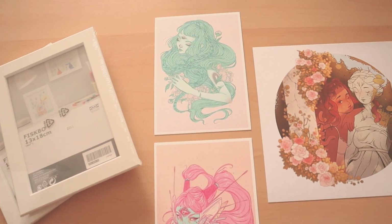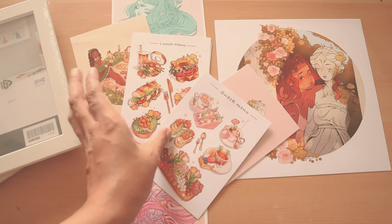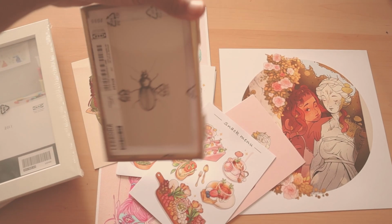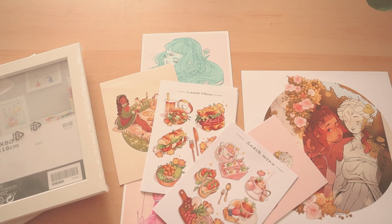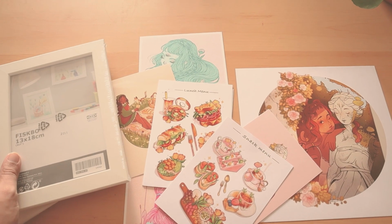I also have a lot of these cute smaller prints and I was thinking of putting 2 in this double frame, so I'll need to decide on that, and then this one will go on my shelf. So I'm gonna start putting the prints into these frames and then hammer them onto the wall.